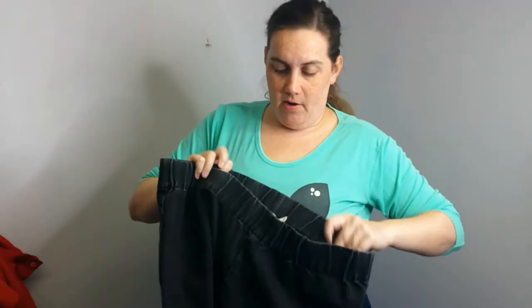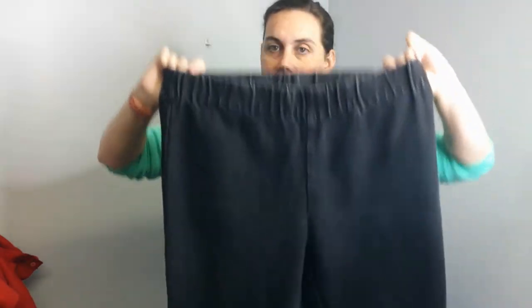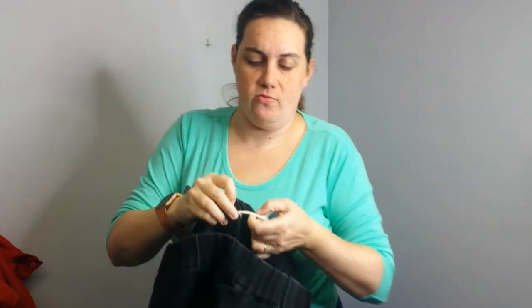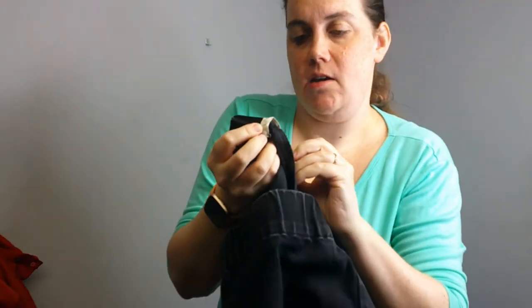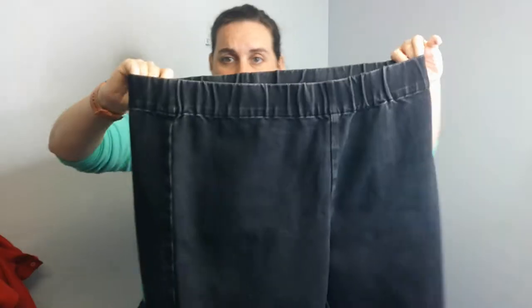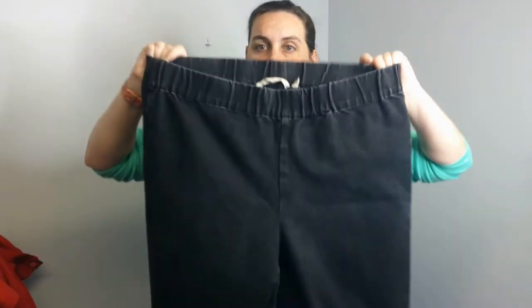These are a pair of stretch pull-on jeans. They're from Soft Surroundings. They are a size 1X. These are great jeggings.